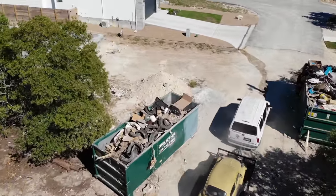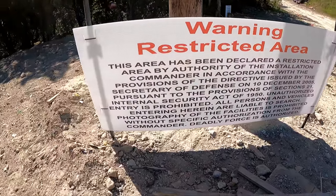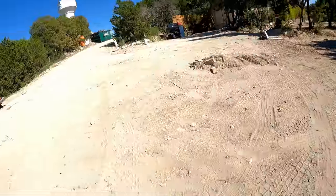There's actually some military stuff back here behind this land. So as you can see, it actually says Internal Security Act. Yeah, you can actually get in some pretty serious trouble for coming back here.